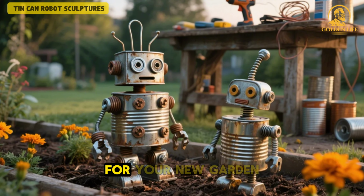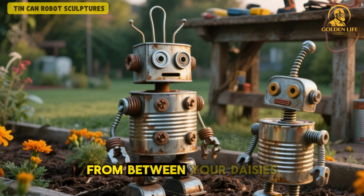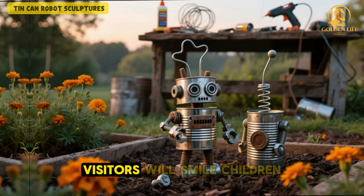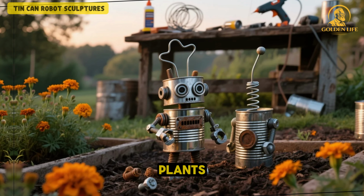Now choose a home for your new garden companion. Maybe it sits beside a flower pot on the porch. Maybe it peeks out from between your daisies. Wherever it goes, it brings a touch of humor and a lot of heart. Visitors will smile. Children will ask questions. You'll find yourself pausing to give it a little nod as you water the plants.